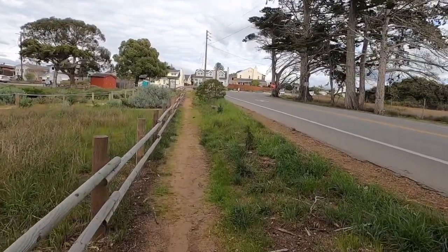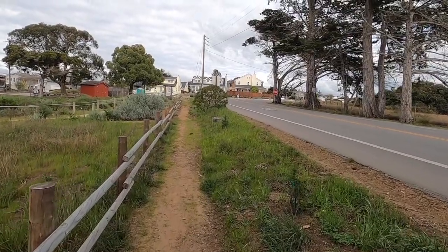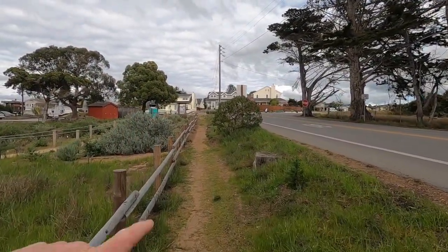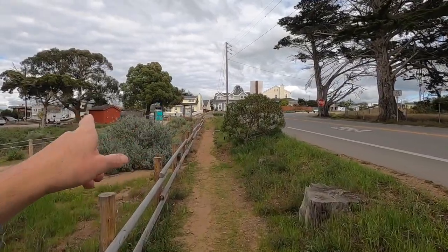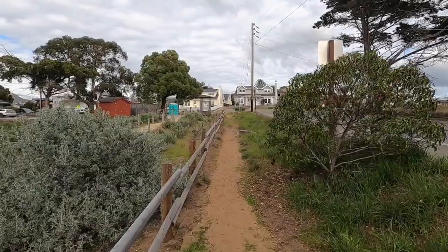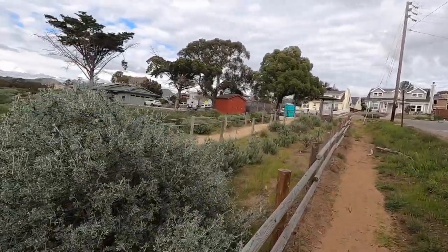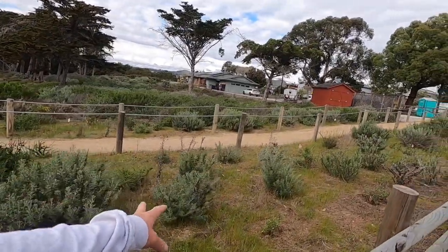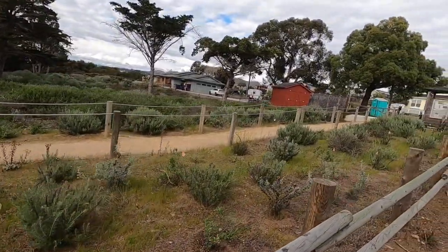As we get towards this part, I'm about 2 blocks over that way. This is 5th Street. I live on 7th Street, just over there a little ways. Here's the silver bush lupin again. California sagebrush again.